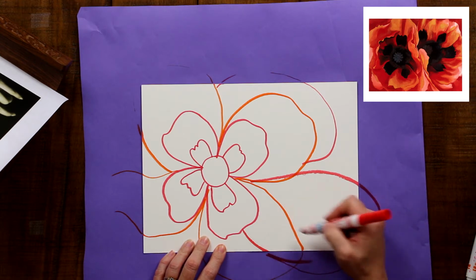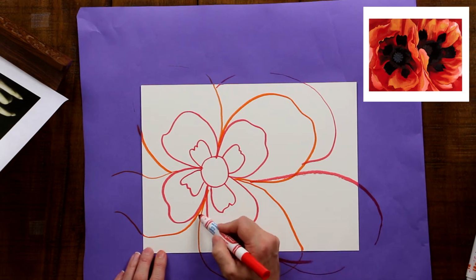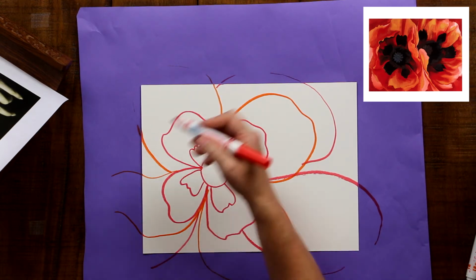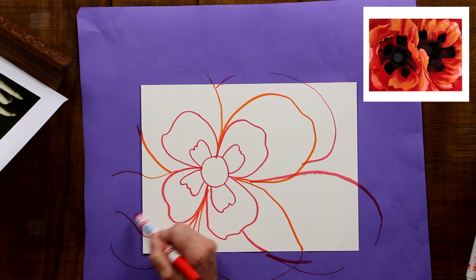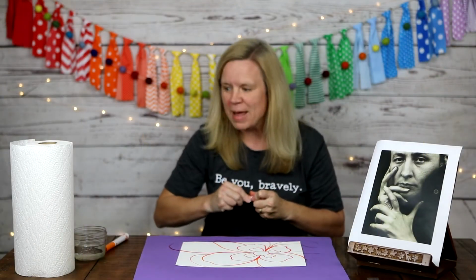So this is kind of overlapping the orange. That's great. That's what happens in nature, right? And then I'll do that, and that one's just not even going to complete. I'm just going to imagine that it went off, and if it came back in, it would have come back in under this petal, so we won't see the rest of that. Okay, now it's painting time.